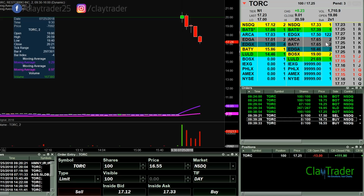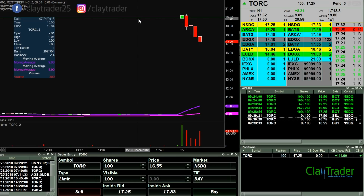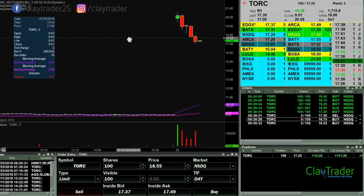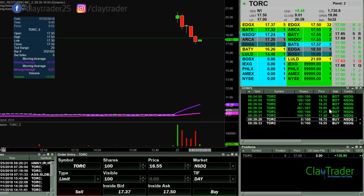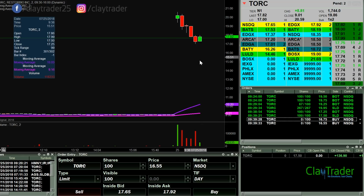Let's see what it wants to do here. Basically, if it hits that green line there, I am in the green. Oh my goodness. All right, there we go. So it just decided to give me the, what was that, $25. And bummer. It hit 17, just didn't quite break through it.